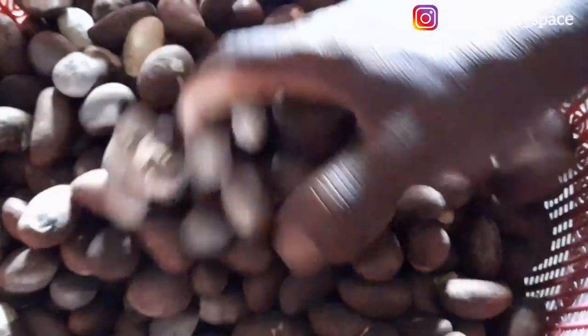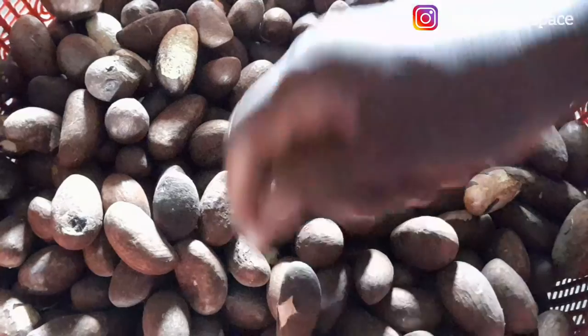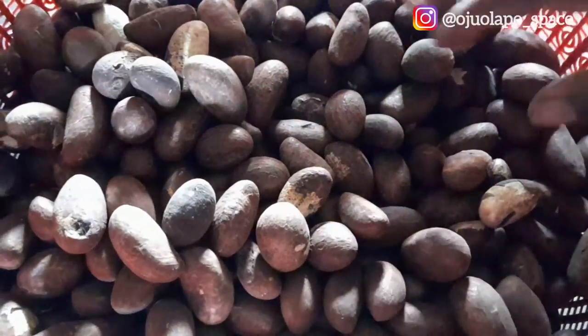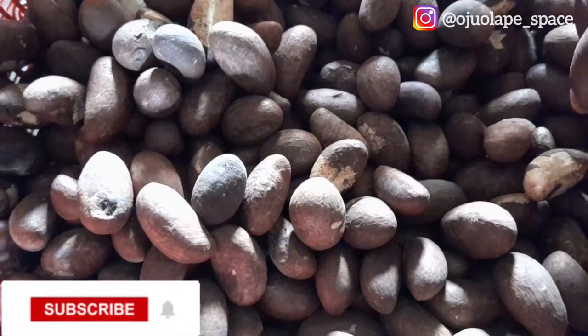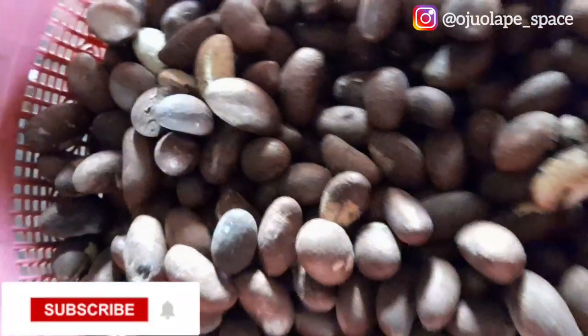So guys, if you're interested in buying your snail, your bitter cola, your cola nuts, then any other farm products, then you can come to Apomu Market.